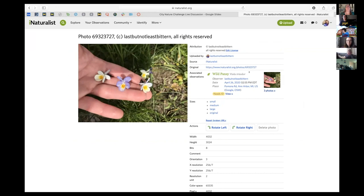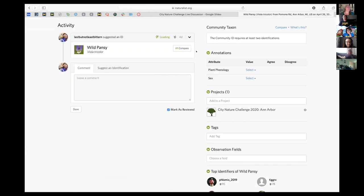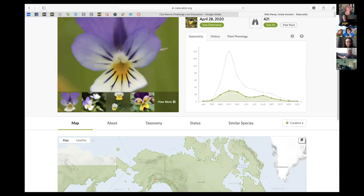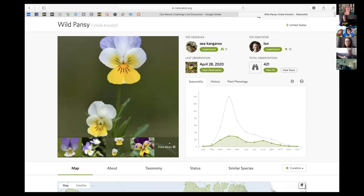I can take the easy answer out on the color differences. It's probably genetic, but that's an easy flip answer. I've seen these multicolored ones as well. We can have a look up. Actually, if you click to the right of your screen where it says wild pansy, you should bring up the page that has, there you go, yeah, on that one. And we can look at a whole bunch of photographs that people using iNat have uploaded to iNat and identified as wild pansy.